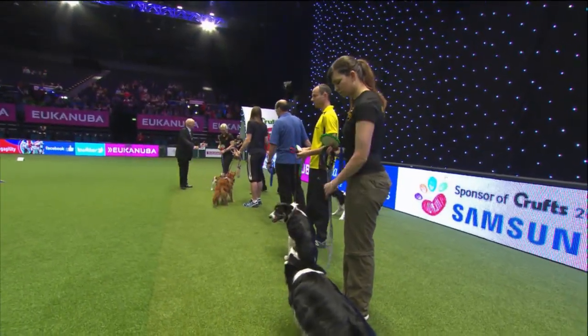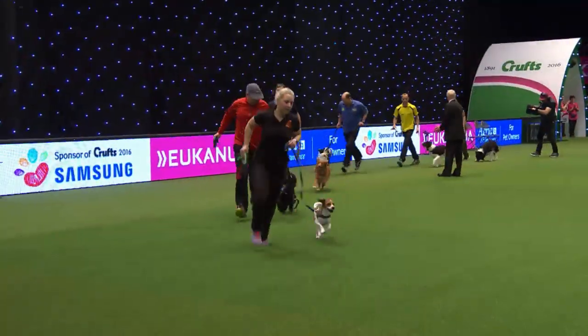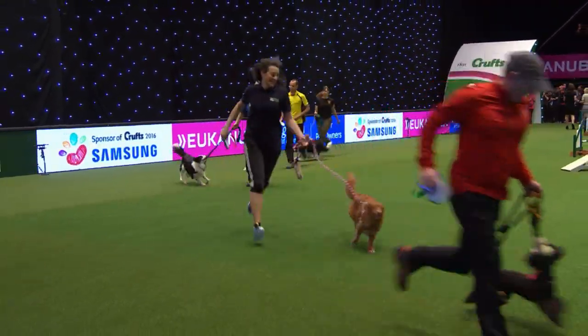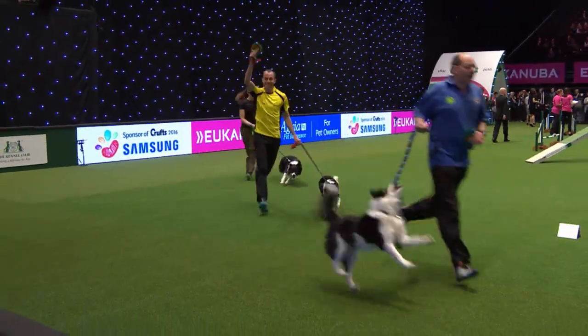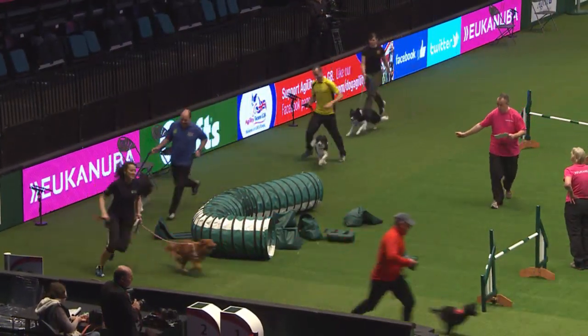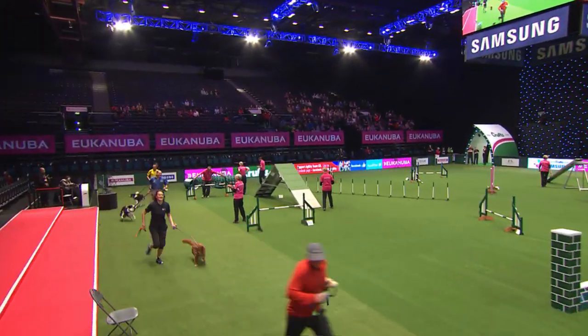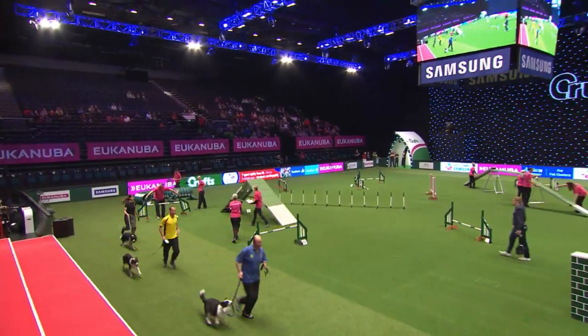Okay, so gentlemen, put your hands together as I call on the top. So a lap of honour and great fun. And you only need to look at the dogs to see how much they enjoy being a part of it.